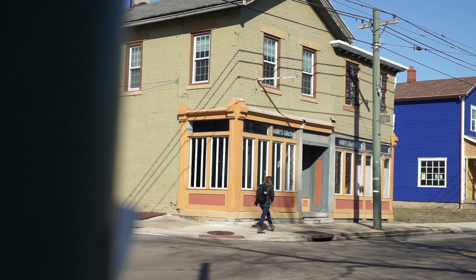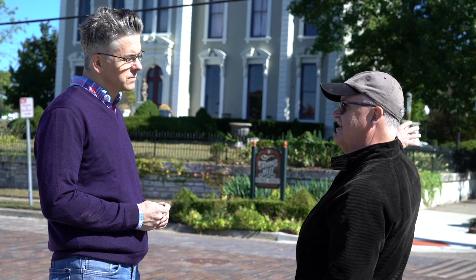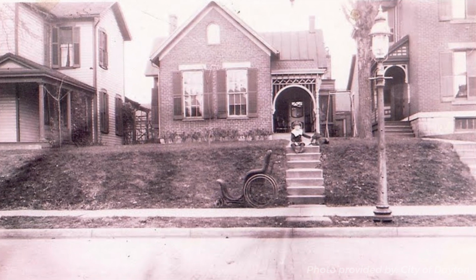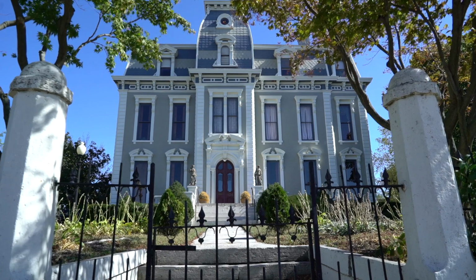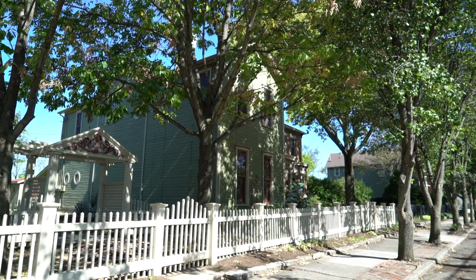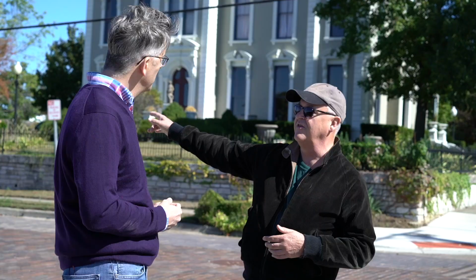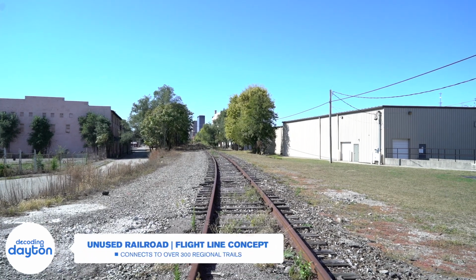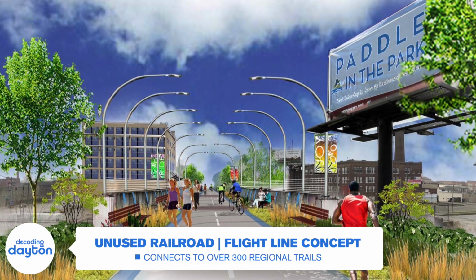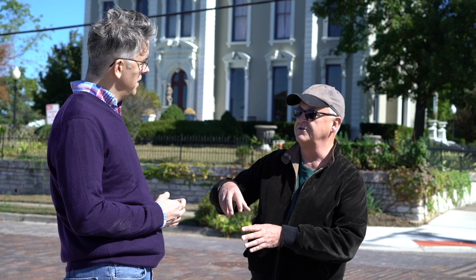Before we hit the mini downtown of St. Anne's Hill, Johnny and I check out what's happening on Detroit Street. This entire street is really iconic, and some of the most outstanding architecture on the street, starting with this French Second Empire Marcus Bossler Mansion, including the two Italianate twin sisters houses, and then a little bit further back you really get into the heart of the neighborhood. Over here too we have the railroad. Hasn't been operational for years. This is the concept of the Flight Line. Pretty excited about that long-term development corridor that would connect a lot of the East Dayton neighborhoods and leverage future development.